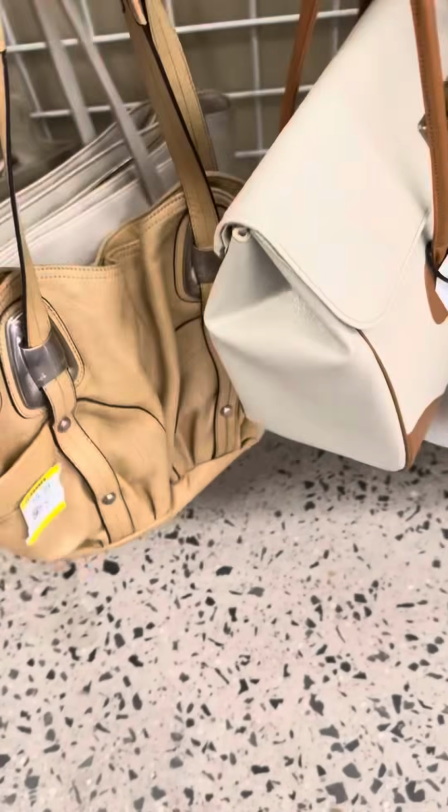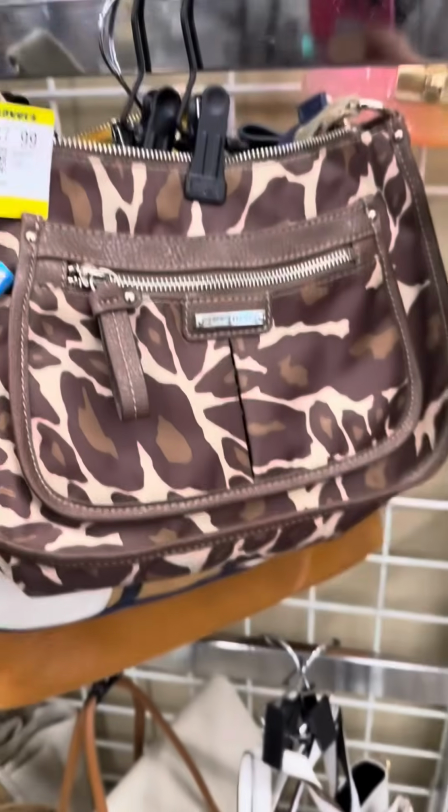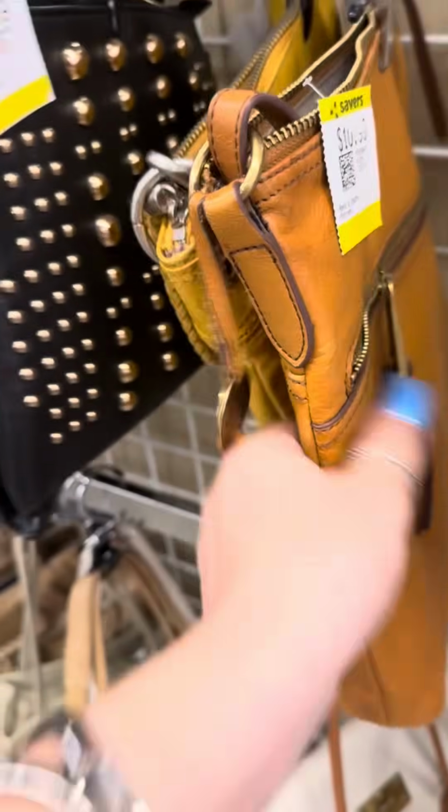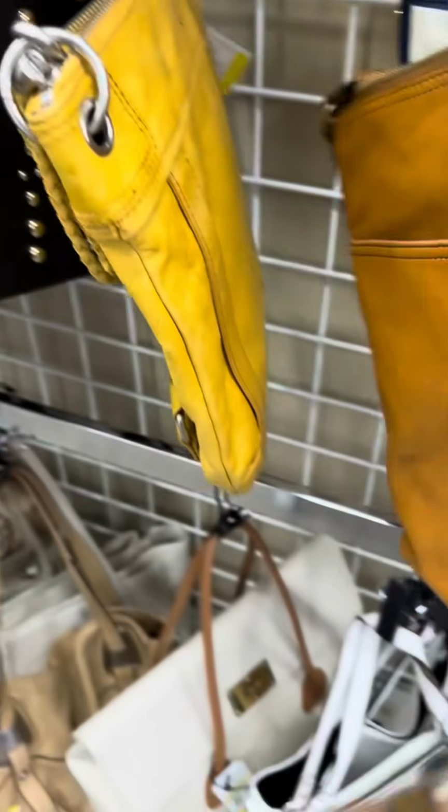Let's start at the purses. So what I do is I am going through every single purse. I am feeling for leather. I'm looking for style. I am looking for quality. I love this Emma Fox bag, but there was just too many flaws. This one too, Margot, awesome leather, too many flaws.